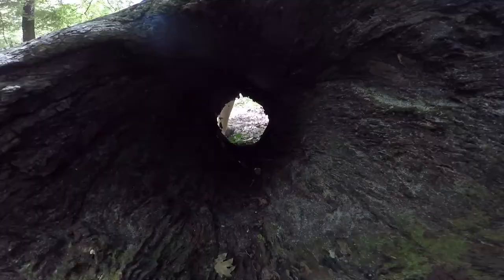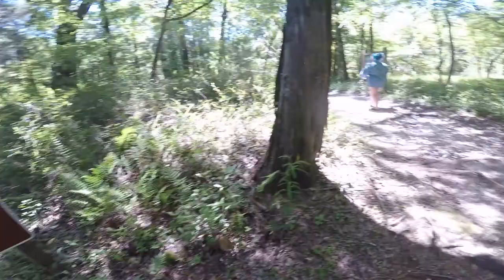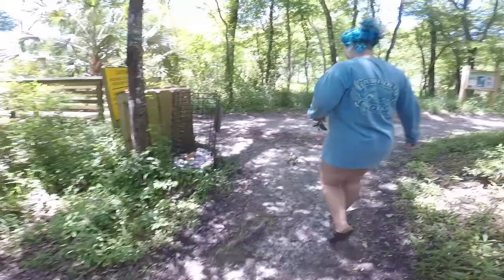To the Blue Hole, which is about a 15-minute hike, and you know how much I love hiking, so she does too, so we cool. Apparently there's gators and stuff, but we haven't seen any, but we gonna keep an eye out. Hi. Hey there. See some bluegill in here hanging out. This is not the spring, obviously, but hey, look at that. That's awesome.